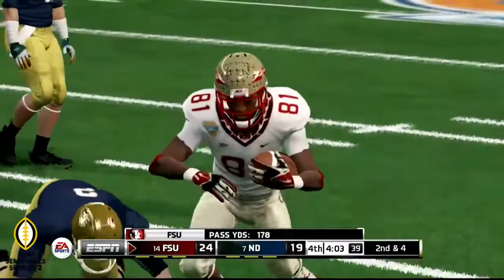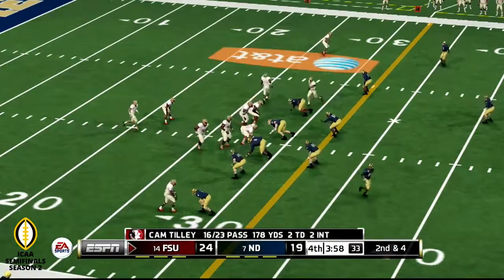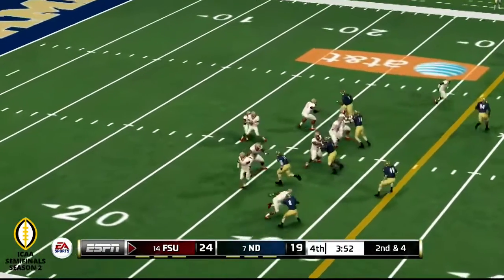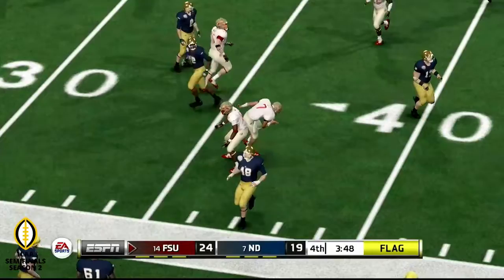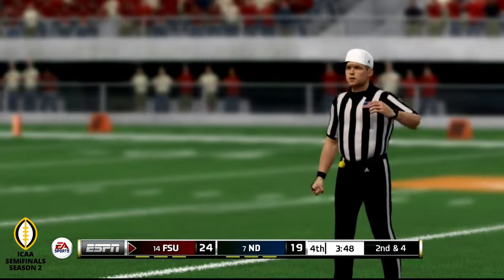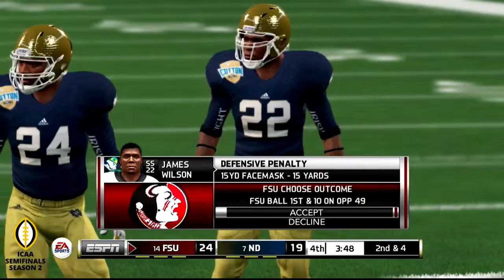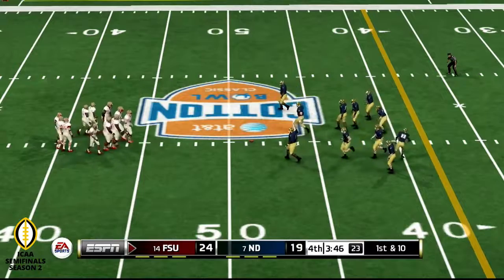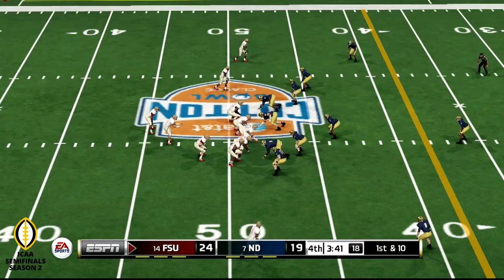Throws complete, and he's hit right away. He's going to try and scramble. Good tackle there in space. Personal foul. Face mask. Defense. And the defense gives up some free yards to the offense. Penalties can ruin a team's chances to win if they commit too many. First and 10. Ball on the 49.